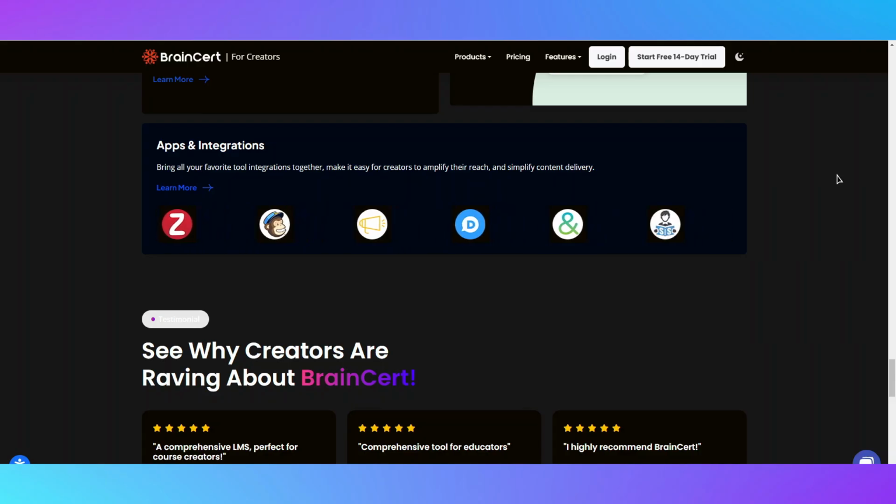BrainCert is best for organizations and individuals prioritizing professionalism, security, and comprehensive analytics in their certification processes.